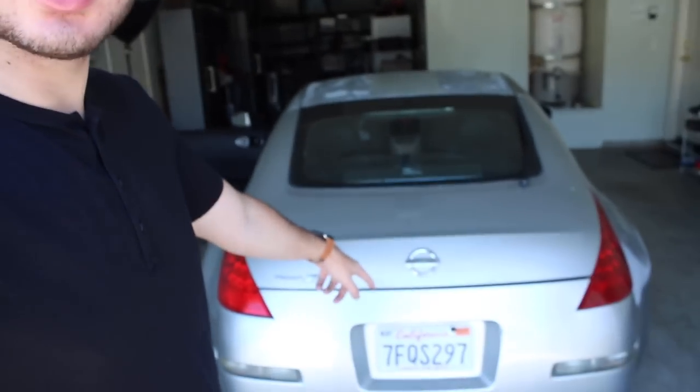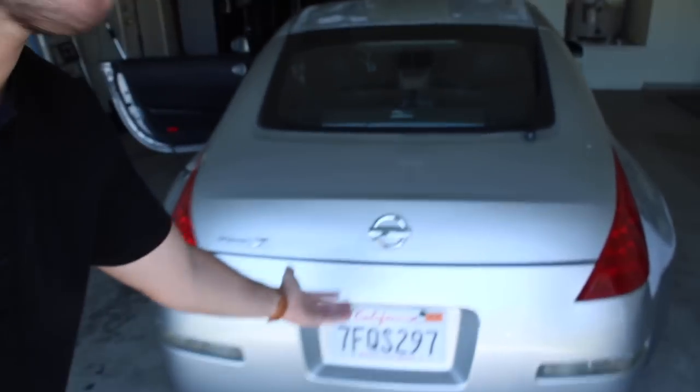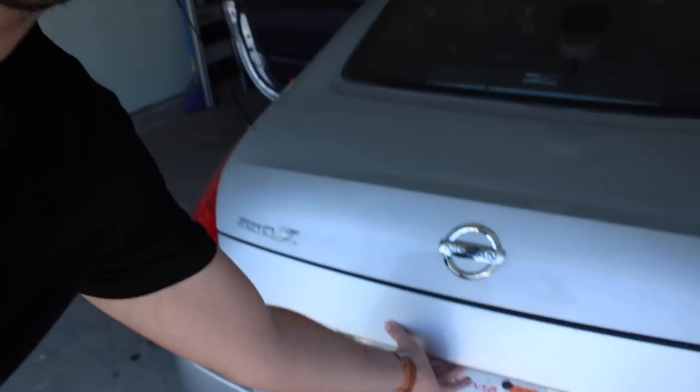But then I just came to realize that right above that license plate right there, there's a button. Just like every other car, there's a button on the trunk. They just kind of skipped it down to the plate and there's a button right there. If you go right here, there's a button right there. So that's kind of neat. Wish I knew that. I couldn't even get the trunk open for the first week that I had the car. But yeah, the button's there for that.